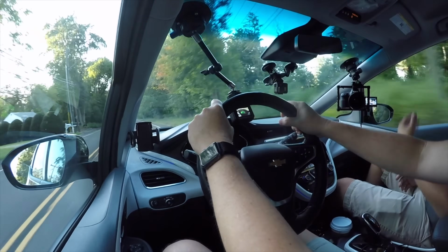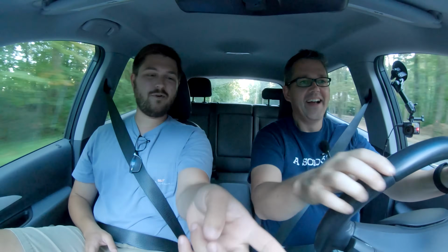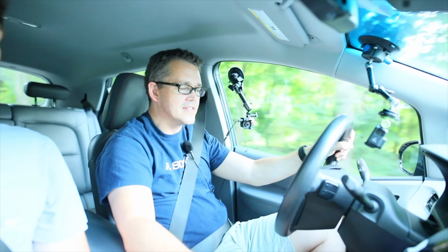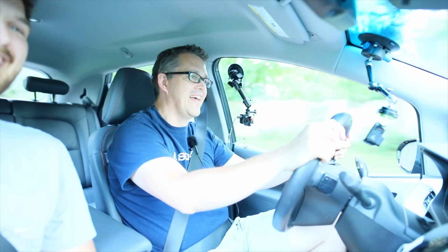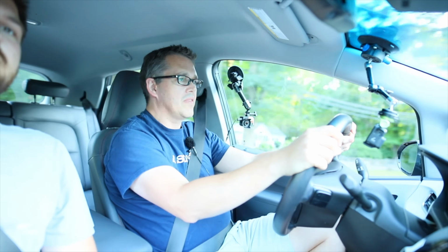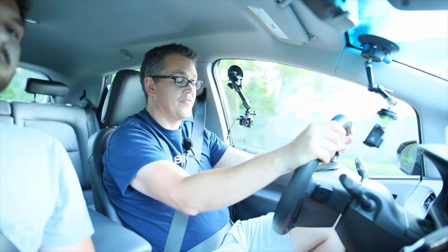I'll hit sport mode, see if you feel a difference. Makes a different noise. Did you hear that? Well, we got more power that time, 157 kilowatts. Let's turn it off again. Oh, it's the same. It was just the higher speeds. I think the major fault with this car is that it's fast and fun to drive, but it feels kind of tinny, doesn't it? It's not refined at all. Even from a drivetrain standpoint, you hit the accelerator pedal and there's a delay where there shouldn't be.